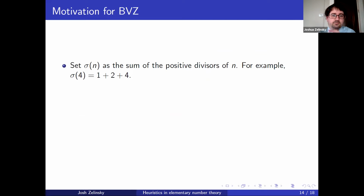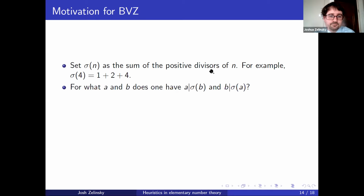So let sigma of n be the sum of the positive divisors of n. This is a function that people have been thinking about since the ancient Greeks. So for example, sigma of 4 will be 1 plus 2 plus 4. One thing you can ask, and this generalizes a whole bunch of pre-existing problems: for what a and b does one have a divide sigma of b and b divide sigma of a?